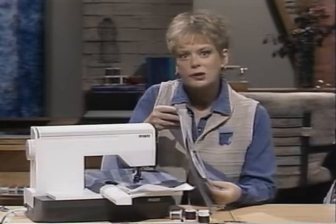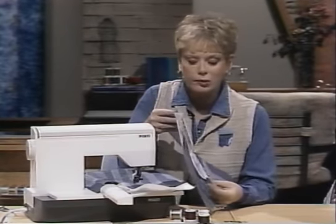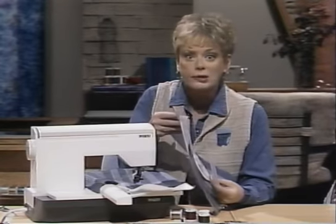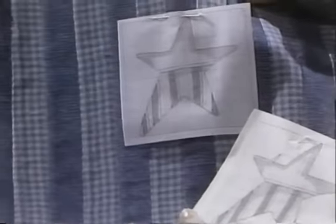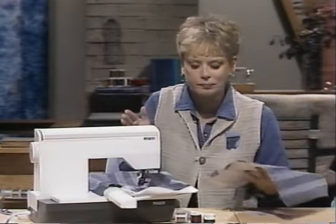And you position the templates on your fabric, in this instance the pillow top, where you would like them. You're not stitching over the paper, you're just using it for positioning so that your needle and your starting position can be according to the template. You'll have to adjust your hoop or your needle position, however your computerized embroidery system is set up.